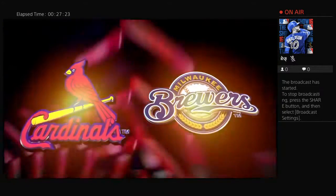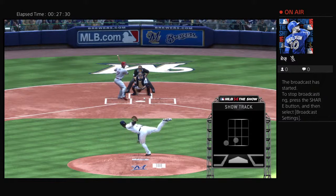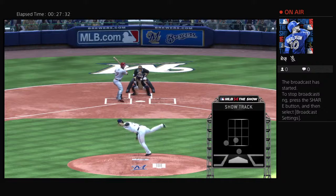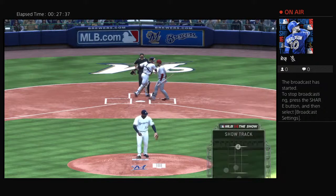Well, let's take a look at the sequence here on Show Track. The first three pitches, they're all going to be down in the zone. So now you've got the guy thinking he's going to see something else around the knees. Boom. That's when they change the sight level and get that last pitch by him at the letters.